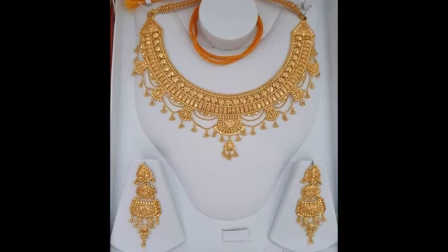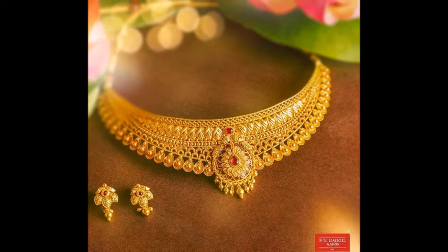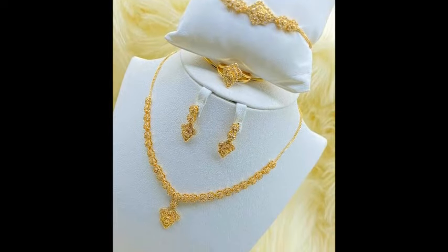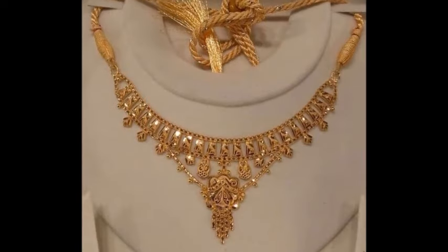Next we see our statement piece featuring a large green gemstone pendant formed by intricate gold pearls, paired with matching earrings. This luxurious set is ideal for formal events or as a bridal accessory, exhibiting both sophistication and regality.